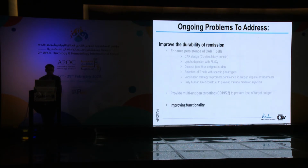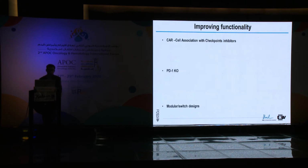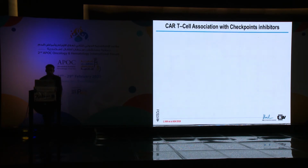And then what we can also do to improve the durability of the remission is to improve the functionality of the CAR T-cell, and it's really an amazing field. I will just give you some inputs. I'm not able to explain all the research that is done and is ongoing in this field. So you can associate the CAR T cell with checkpoint inhibitors. You can also knock down the PD-1 in the CAR, or you can have a modular switch design with an on-off CAR T cell. Just some examples.